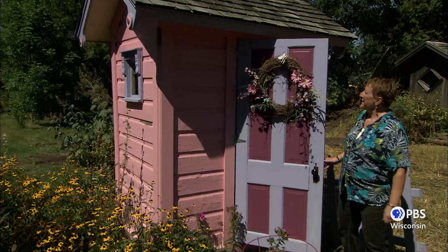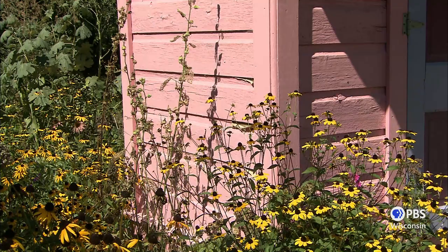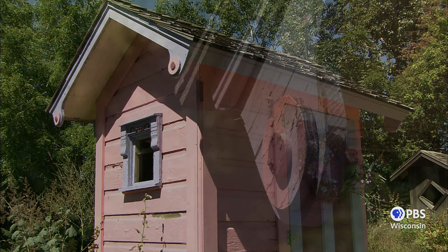Okay, now this is fun. I mean, a pink outhouse as the focal point of a garden. I didn't think it would work, but it's fantastic. Now, this one, the other one just needed a coat of paint. This one is the one that cost you. Yes. This one required a major amount of work. I mean, we're talking carpenters, we're talking cement guys. Rebuilding the entire building. What did it cost you?